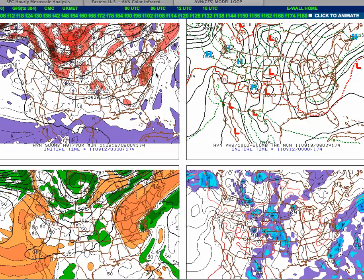So we're definitely entering a new weather pattern here for the northern mid-Atlantic, one that should usher in cooler temperatures, below normal temperatures, and very low humidity.